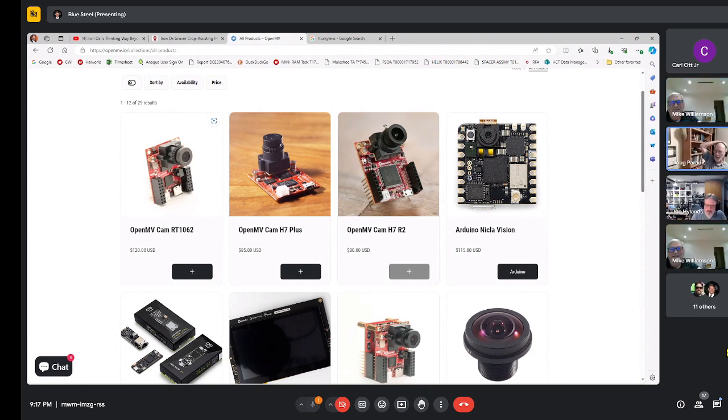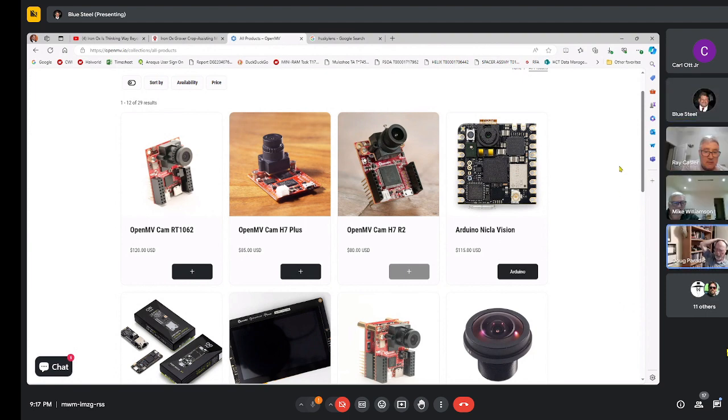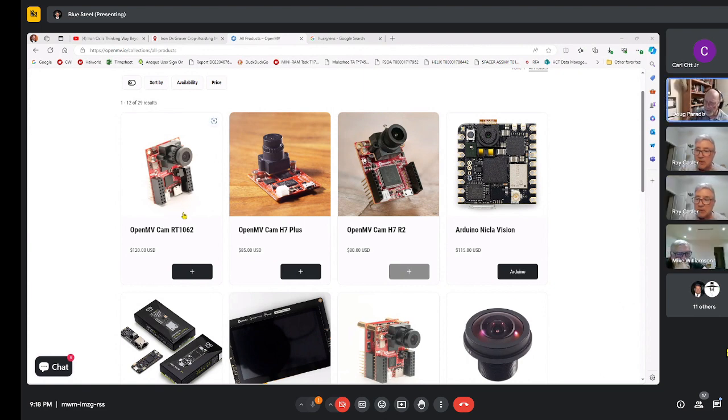So, yeah. Hey, Ray, do you have the H7? Yeah, just the H7, not the Plus. Okay. What about this R2? Is that the one you have? That's the one that Mike has, I think. The RT. Now, he's got the RT 1062. He's got the one that costs $120. I'm trying to figure out, do you have the $80 one or the $85 one?